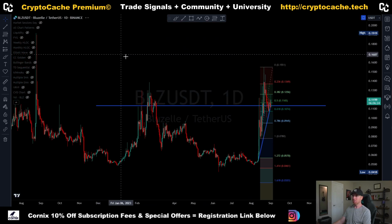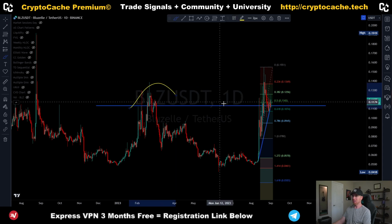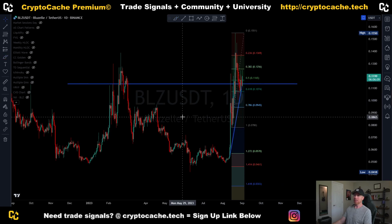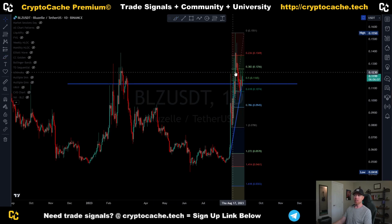I didn't touch on this very much, but you can see here that we've got basically a double top here, for lack of better terms. And that's a strong resistance zone. So it does have trouble crossing that 11.3/12 cent mark. And I think in this case right now, BLZ is here to stay, but we need a lot more volume to be able to maintain the price above this level.